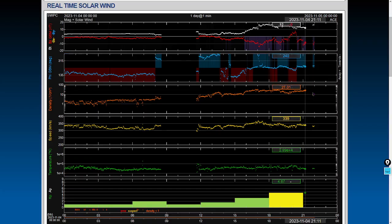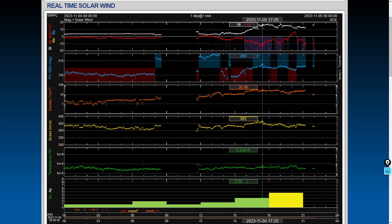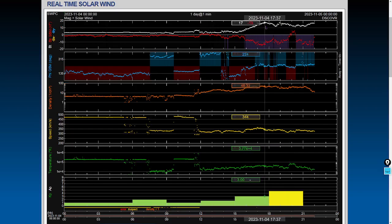Real-time solar wind here showing a significant change in the magnetic field. So check it out, a strong negative Bz signal there. 16 nanotesla for the overall field, with a negative Bz of 12. And also a solar wind density here in the upper 20s. So actually over 30 protons per cubic centimeter there. So it's looking like a quite powerful coronal hole high-speed stream accompanied by a quite strong magnetic field. That's the ACE. Here's the DSCOVR, and it's showing similar data there, although seeing even higher densities at the DSCOVR, up to like 50 protons per cubic centimeter.